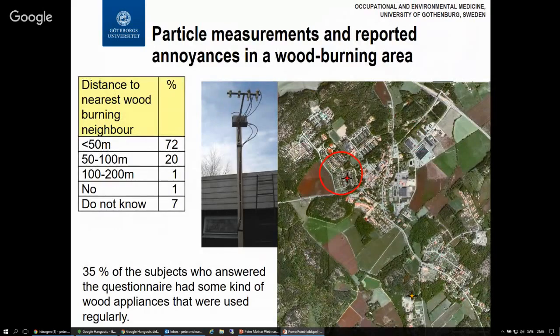In a small town, some 150 kilometers north of Gothenburg, with roughly 8,000 inhabitants, there have been several years of reported annoyance to the local EPA office due to domestic wood burning, and we were approached by the local municipality and the local EPA office to help them investigate whether domestic wood burning was a problem and how big the problem was.